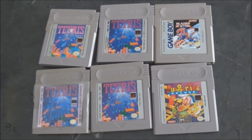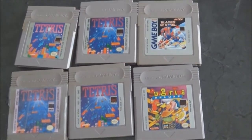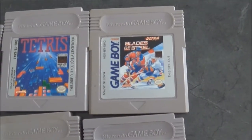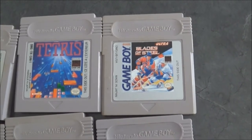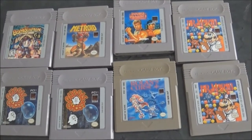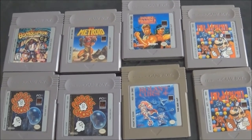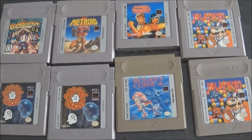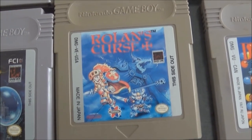Next set: 4 Tetris, and that just comes with collecting Game Boys, Burger Time, and Blades of Steel, which until recently I didn't know was on the Game Boy, and this was actually a gift from Water Music Retro. Thanks again, man. Next set of 8: 2 Dr. Marios, Double Dragon 3, Metroid 2, Bomberman GB, 2 Bubble Ghost, and this one, I'm not entirely sure what it is because it actually didn't work when I picked it up from a flea market.